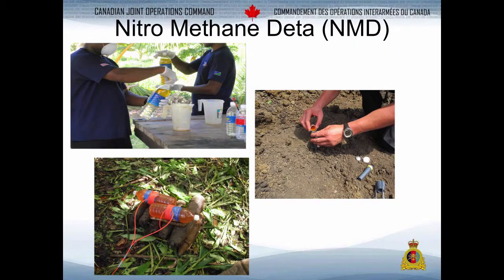You can see them mixing it right here. The dye color, that's just so they know they've mixed it, a bit of a safety precaution. And they use it the exact same as you would C4. You see them frapping it here, just on a pile of ordnance. This is a bit of an experiment that I believe the New Zealand operators did. They tried some of the nitromethane data in a shape charge to see if it would work the same.